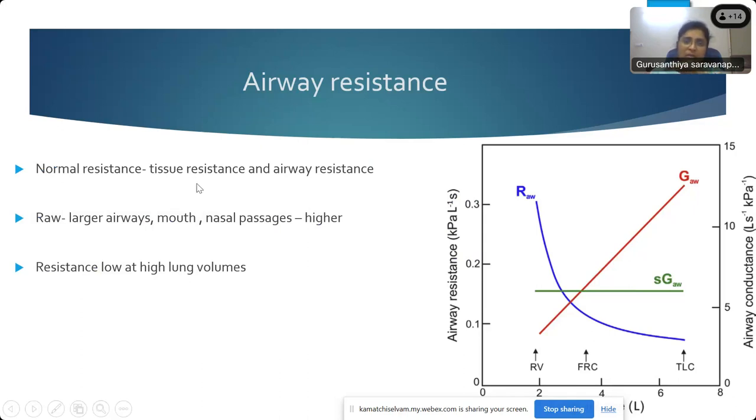Normal airway resistance is actually shared between the chest wall and the airway, pharynx and the mouth. The larger airways are smaller in number when compared to the cross-sectional areas in the bronchi and the bronchioles, because the total cross-sectional area of the bronchi and bronchioles is very vast. So the airway resistance is quite higher in the mouth, nasal passages and the larger airways. That follows that whenever the resistance is very high, the flow is turbulent in the larger airways and it is very laminar in the smaller airways.